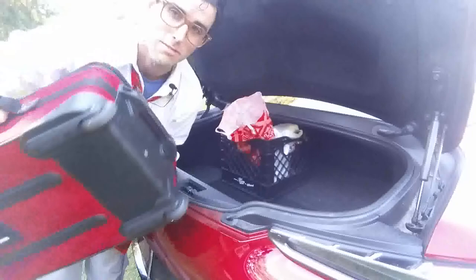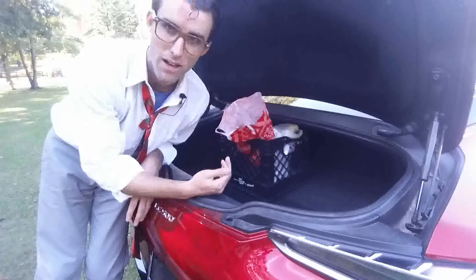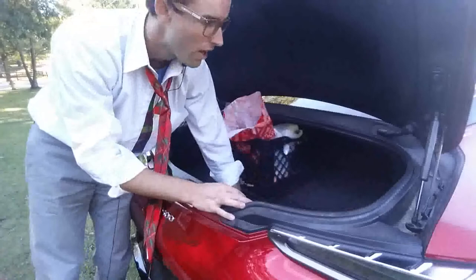But this car, I say it doesn't have a trunk. Your trunk is the back seat. Not my favorite way to travel with a bunch of stuff piled up right behind me, but it is an option if you have it. There's not a pass-through to the back seat. The back seat doesn't fold down or anything, but you do have that option. You can put a little bit of stuff here.